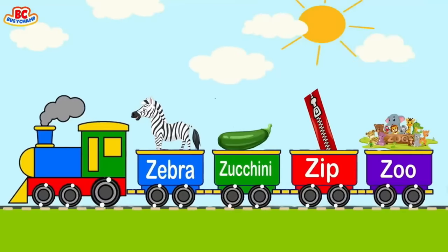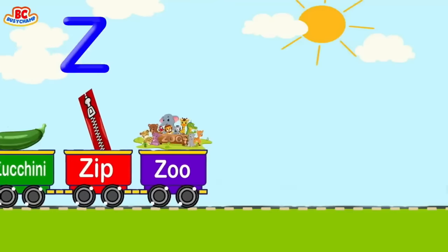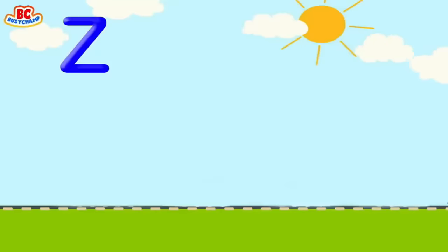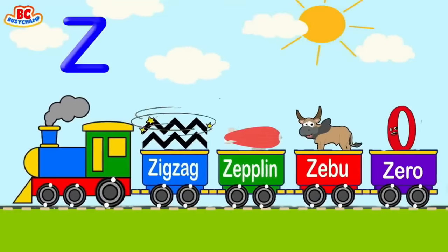The letter Z. Zebra. Zucchini. Zip. Zoo. Zigzag. Zeppelin. Zebu. Zero.